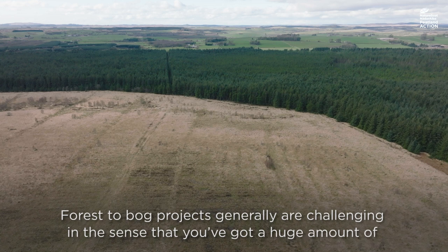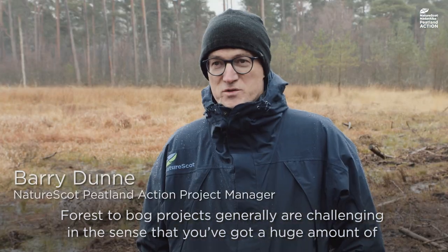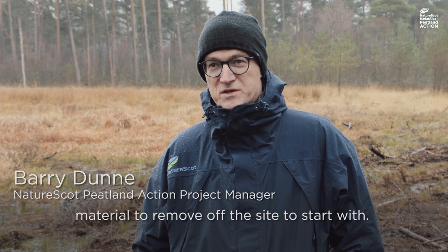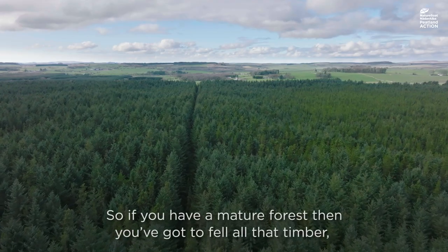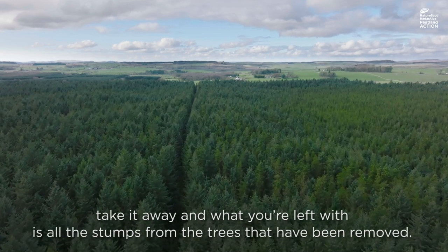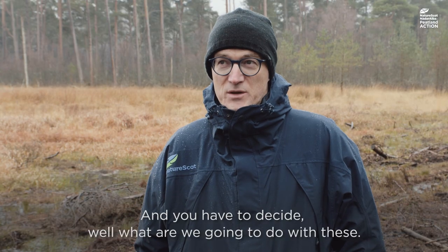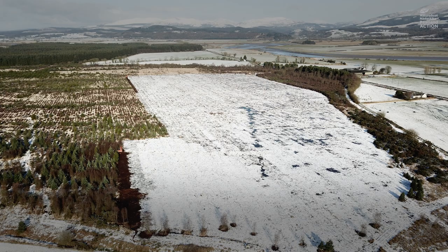Forest bog projects generally are challenging in the sense that you've got a huge amount of material to move off the site to start with. So if you have a mature forest, then you've got to fell all that timber, take it away. And what you're left with is all the stumps from the trees that have been removed. And you have to decide, well, what are we going to do with these?